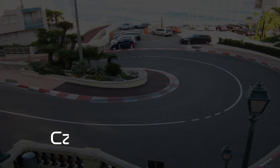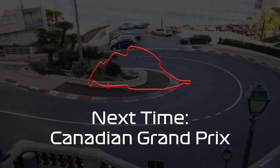So yeah, there we go. That was the Monaco Grand Prix. I hope you guys enjoyed. Again, not the best of races, but what can you do? It's Monaco. I hope you guys enjoyed.